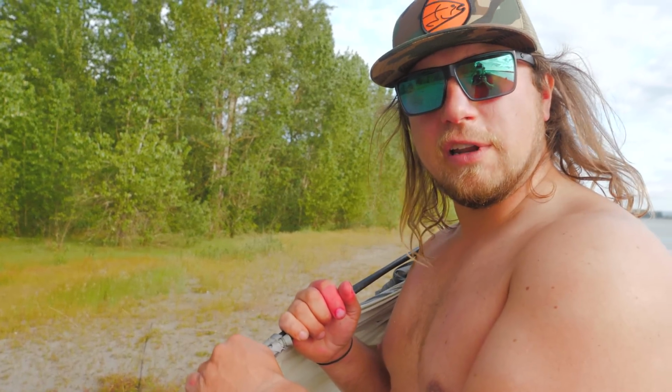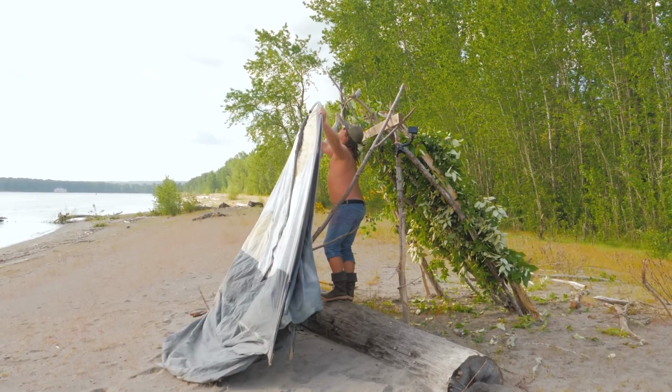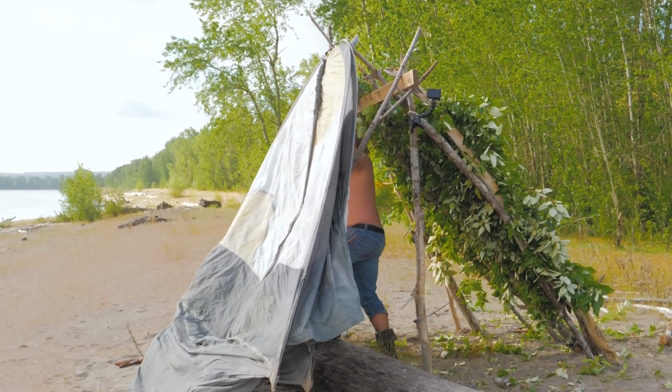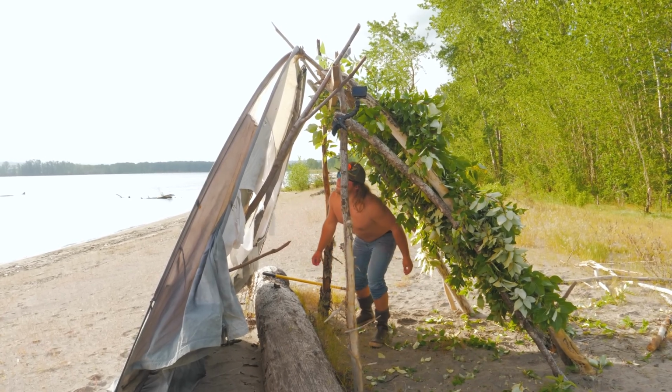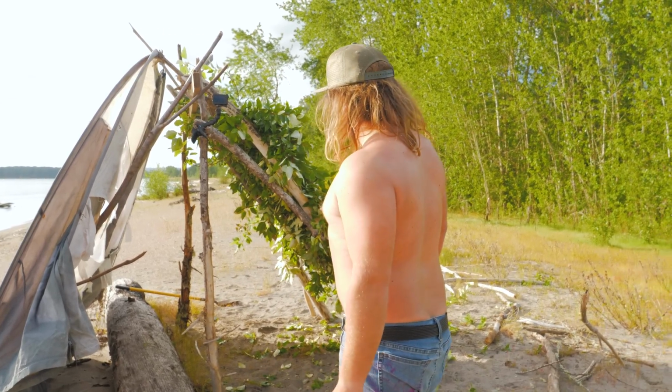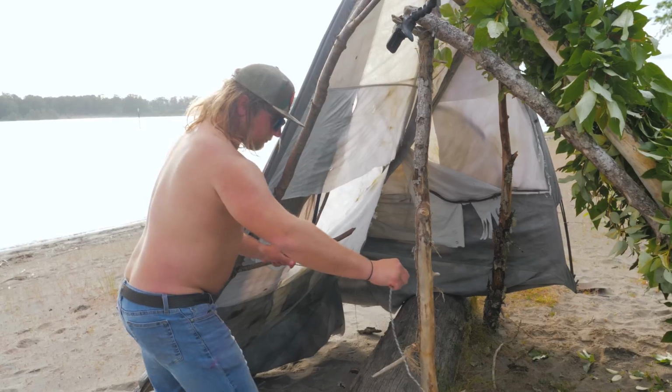And this actually works perfect for our windward side, the side that's gonna be facing out towards the river. So couldn't ask for anything better. Well, look at that. We got ourselves a good old-fashioned stabbing cabin. Sweet, let's fill it in.